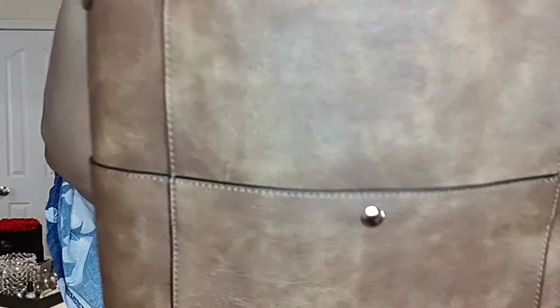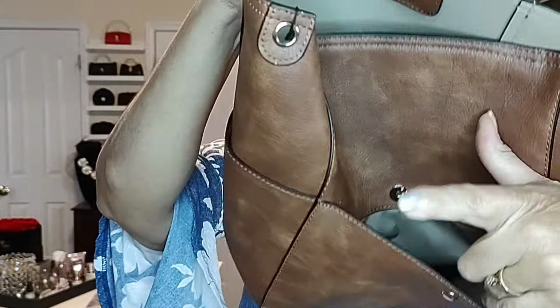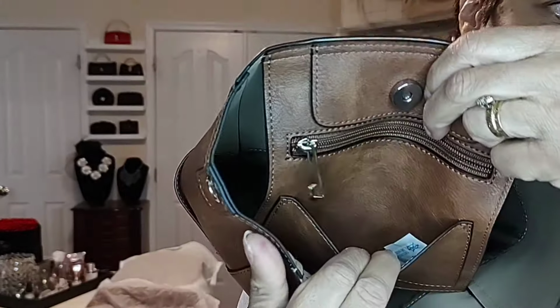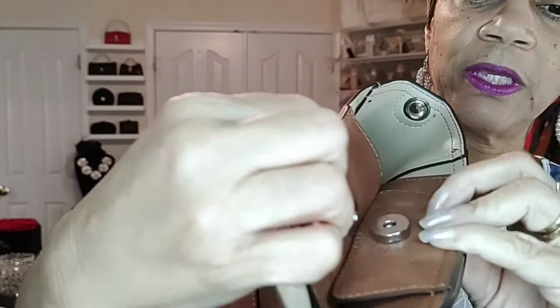It's a nice leather. I love the color. I love this color in fall as well, but I think it's going to be a nice one for summer, and I like the depth on the bag. I like that it has two pockets, one on each side on the outside, and it's roomy on the interior. It also has a pocket here, and a zippered pocket as well, and it has a snap enclosure, so it snaps right here so things shouldn't fall out.